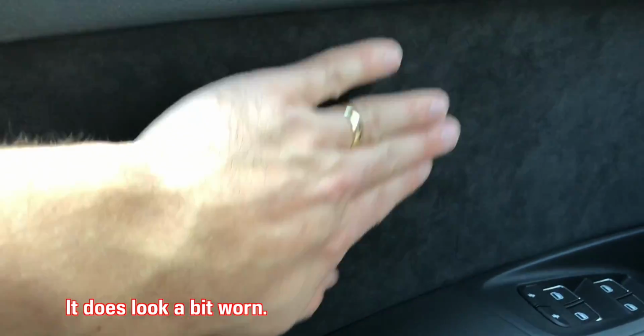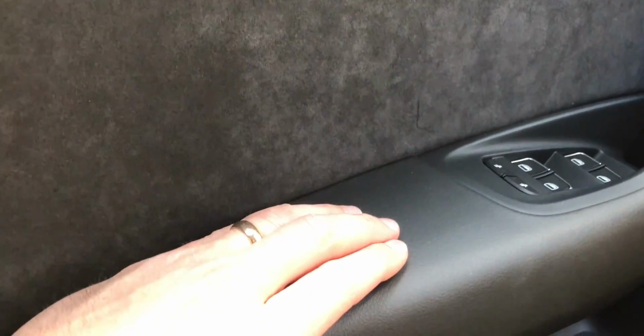It feels nice. But I wonder how the wear is going to be on this on a long enough timeline. This is a softer touch material than what they're using right here, and that's more appropriate, as you are going to actually rest your arm here.